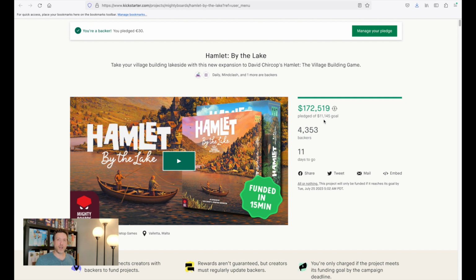This is kind of like the Planet Unknown campaign and the Coloma campaign, where they're doing an expansion, but they're also giving you the opportunity to get the base game as well. But a low funding goal here of $11,000. They're at $172,000, so this is very well funded. In fact, this is the largest multiplier of all the campaigns that we're going to be looking at this week. So I think right now they're at about 15 times their funding goal, and no other campaign out there this week has surpassed that multiplier, probably partly because this funding goal is pretty low.